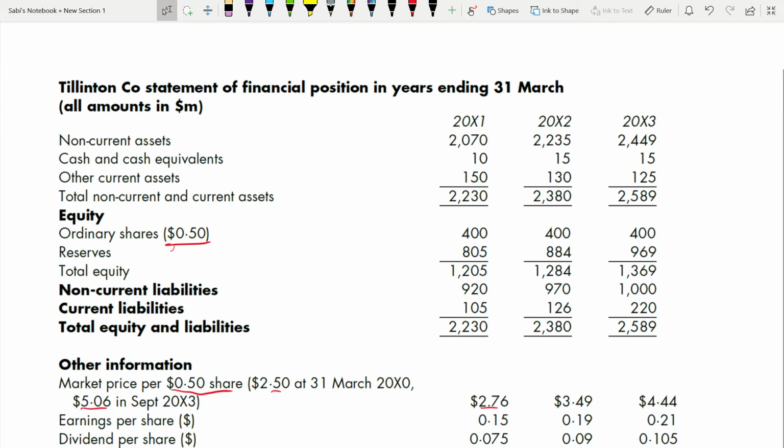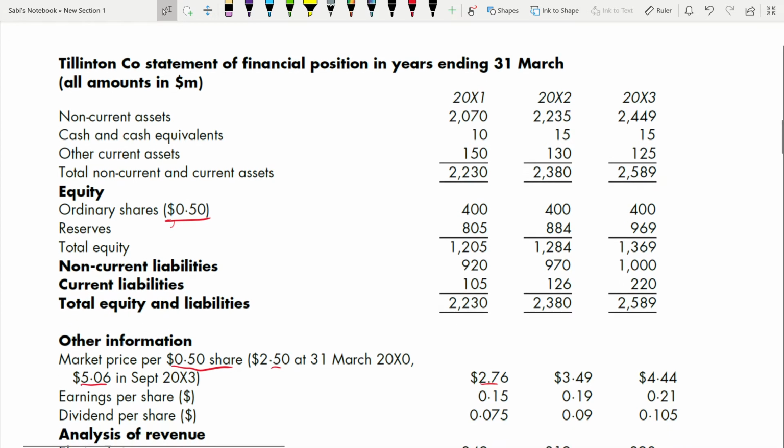Okay, so here is a little trick today. If you want to find the market price per share, you always have to multiply by the share price, right? So first, to get this, it will be 400 divided by 0.5, because 0.5 here.